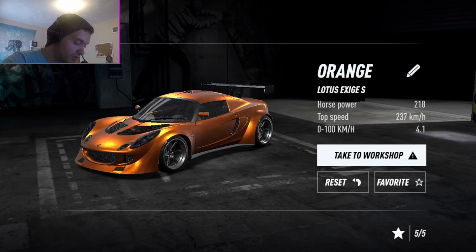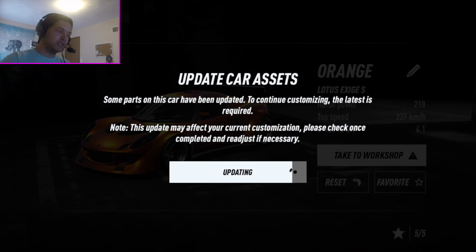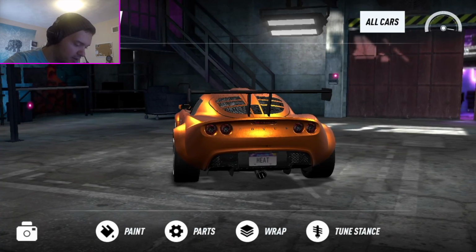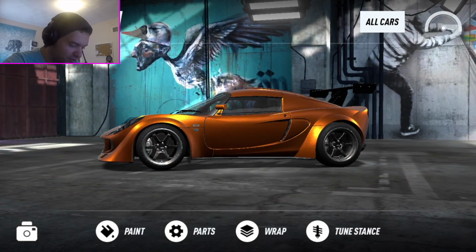Lotus Elise, or Lotus Exige. This actually looks pretty cool. So this uses all fictional parts, and for once that didn't bother me. Let's have a closer look at it. It looks like a hill climb car to me, or what I would consider to be a hill climb car.